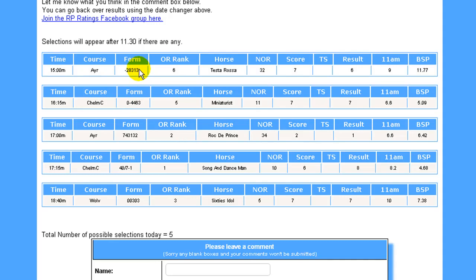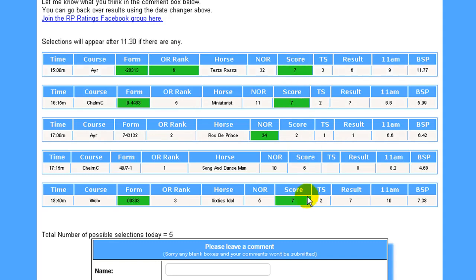So 3, 3, 3, and then we've got 6, then we've got 34, and then we've got 1, 2, 3. So TS of 2, TS1, TS2, TS3. So that, again, is our selection there. So again, we won.